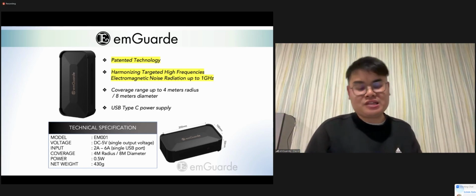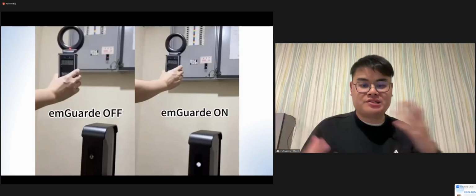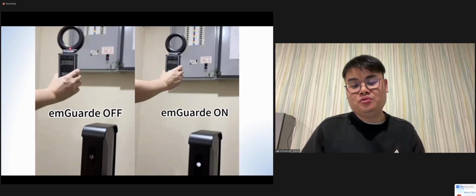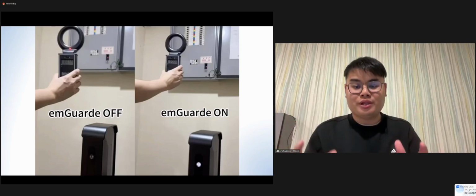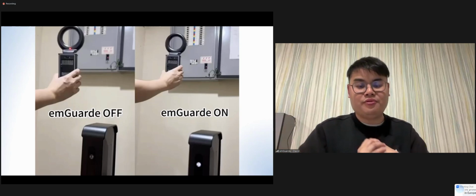Now, the next slide I'm going to show you is actually a short video. In this video, I'm going to show you a contrast during the demonstration. We are going to point this detector, which is able to read the high intensity of the electromagnetic noise radiation. And there's a contrast of when you turn on and turn off the emGuarde. So let's take a look at the video before I explain further.